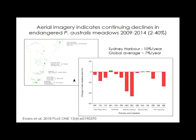So the red here shows declines in 5 of the estuaries, which are 5 of the 6 endangered estuaries. And we see incredibly large losses still going on in Sydney Harbour. And they're occurring at a rate of about 10% a year, which is higher than the global average loss for seagrass.